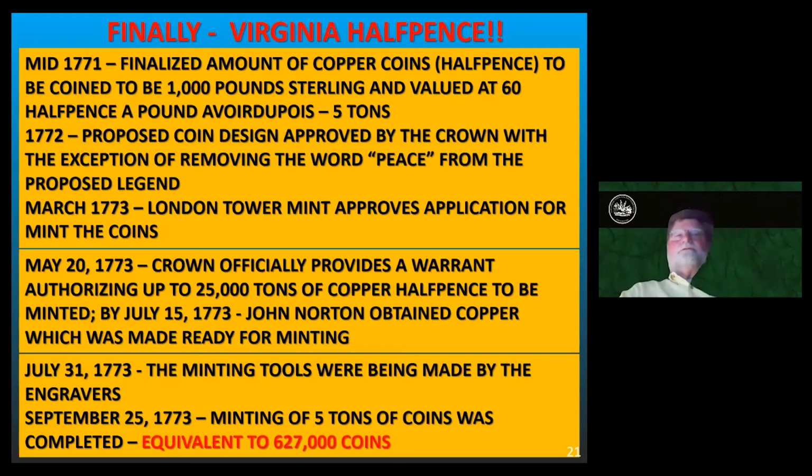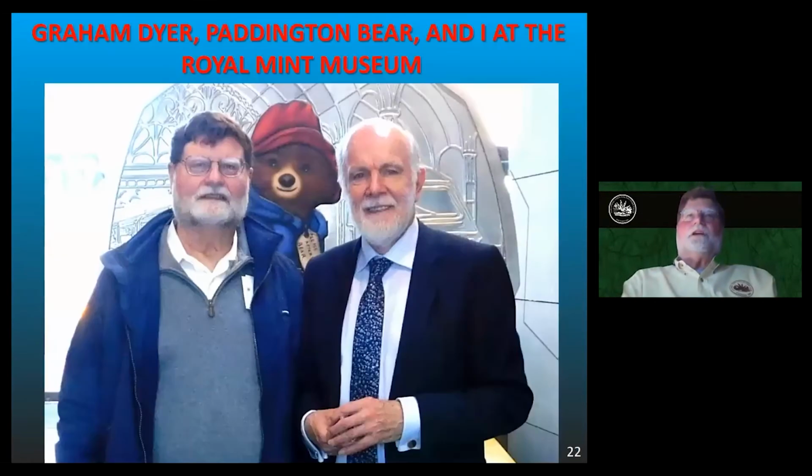By July 31st, 1773, the minting tools were made by the engravers. And by September 25th, 1773, 5 tons of Virginia halfpence had been made. And Eric Newman has estimated that that was equivalent to 627,000 coins.